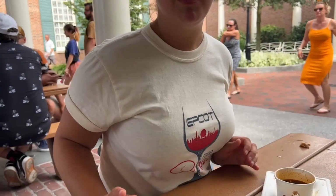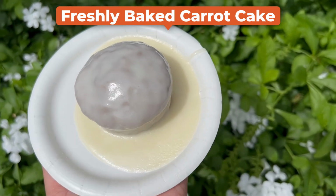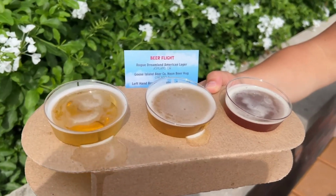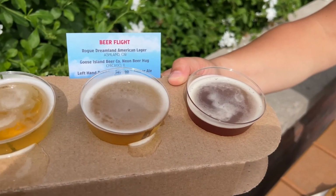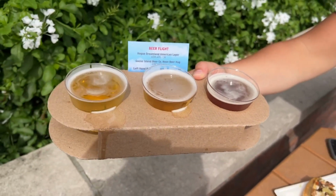There was also a cioppino, which is a seafood stew. Would not recommend that at all. It's just not good. But then we also like the carrot cake. This one's been here the last few years. It's really good. It's a solid dessert. And then for drinks, they have 3 different beers that you can get in a beer flight, which is what we did. And it's a good mix. It's a lager, an IPA, and then an amber ale, and all of them are great. Very easy to drink, very smooth, a nice mix of beers, and so a very solid beer flight if you want to get that. Overall, a pretty good booth.